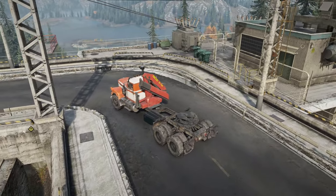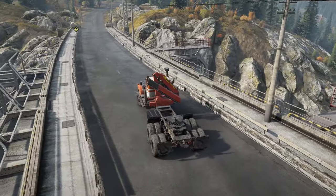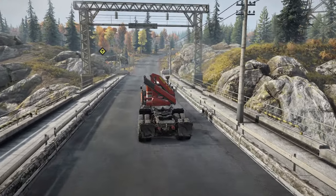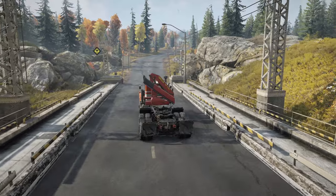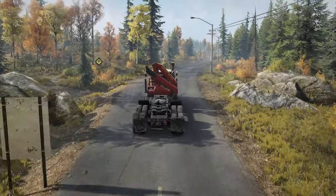Feel like we're very unstable. I bet there is so much wrong with this. No, there isn't. As I said, there is so much wrong with this truck, but it's not as bad as I was expecting. It just felt a bit slippy slidey. Can't lie.